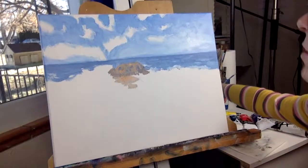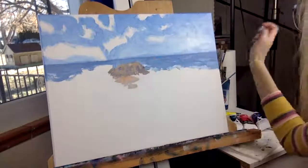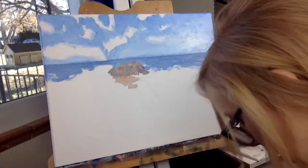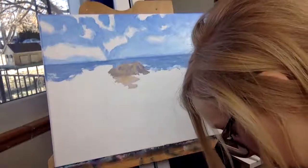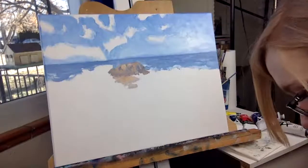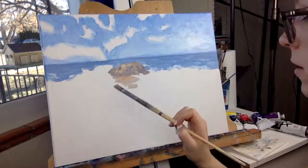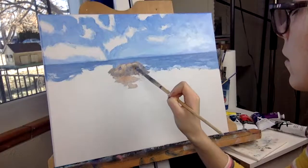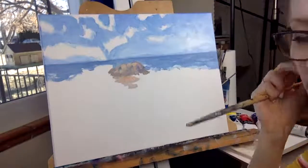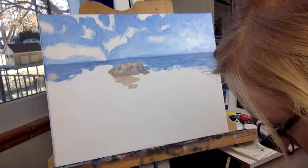Okay, not bad. I'm going to rinse off my brush for the first time and warm up just this part of the rock there. It's kind of a lightening and brightening at the same time. Yeah, so it gets a little bit of light hitting that surface there. Okay, I think I like that. It's far enough away.